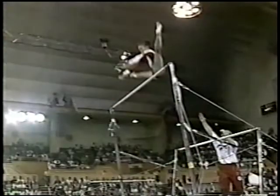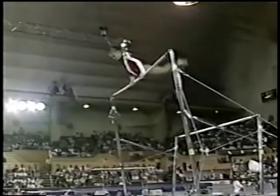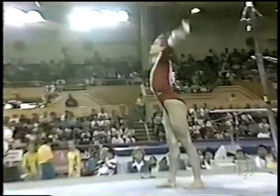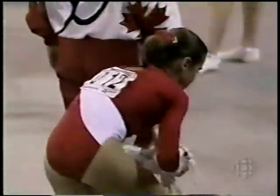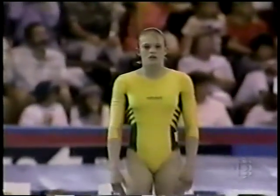A young competitor, but she's feisty. She'll pull it through when it counts. There's the Tkachev release skill, of which she had 2 in this routine. Lots of height, nicely performed. But the big skill was the dismount. Double front with a half twist. She had some problems earlier in the week in practice, but she stuck it on the day that it counts most. 15-year-old Jaime Hill of Brampton, Ontario.